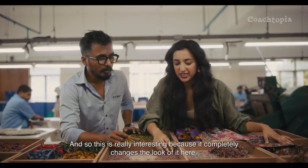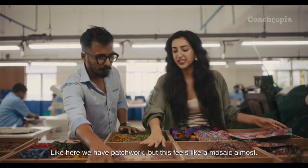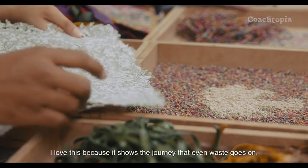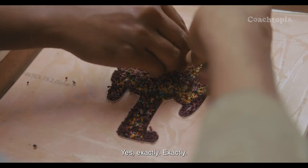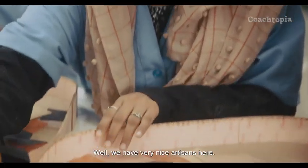And so this is really interesting because it completely changes the look of it. Here we have patchwork, but this feels like a mosaic almost. Yes, it's a micro mosaic we are calling this. I love this because it shows the journey that even waste goes on in this process. Exactly. So who makes this? We have a very nice artist.